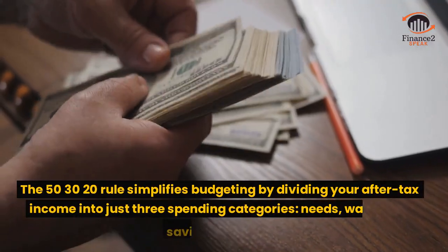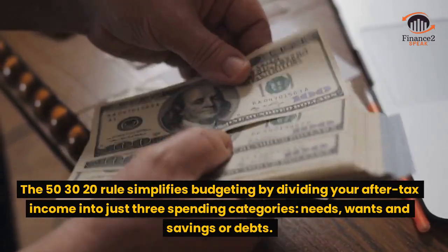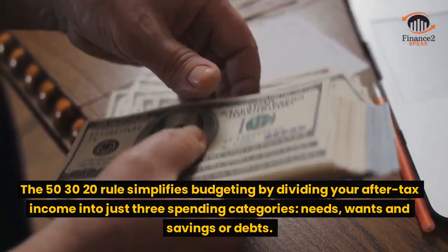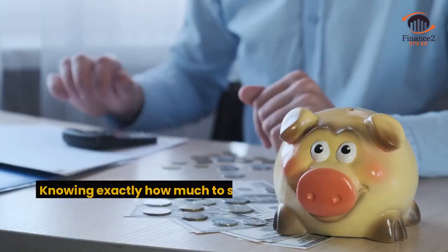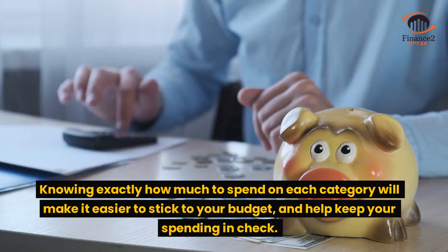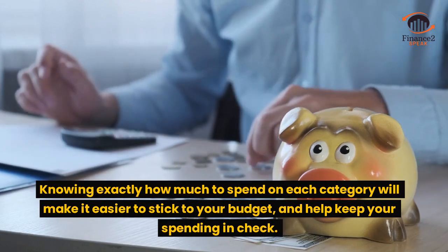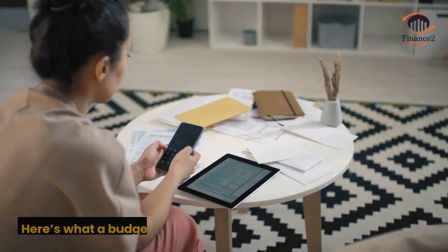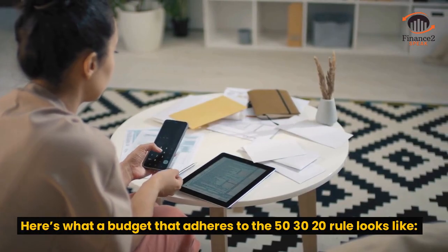How to budget your money with the 50-30-20 rule? The 50-30-20 rule simplifies budgeting by dividing your after-tax income into just 3 spending categories: needs, wants, and savings or debts. Knowing exactly how much to spend on each category will make it easier to stick to your budget and help keep your spending in check. Here's what a budget that adheres to the 50-30-20 rule looks like.